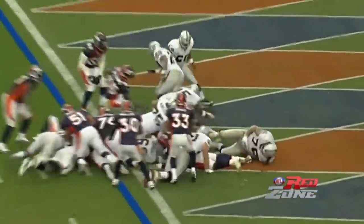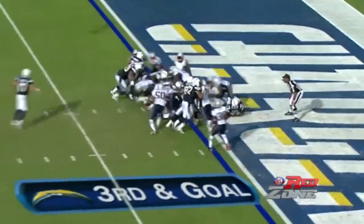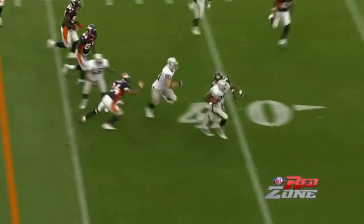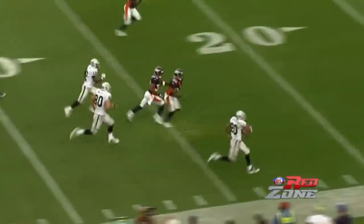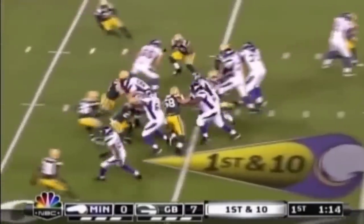Hand off. Marcel Reese. Gates. Hand off to Bush. It's ruled a touchdown. Gary McFadden has not been shut out. McFadden busting it to the outside. Touchdown, Raiders. Brandon Jackson. And they're going to give it to Harvin.